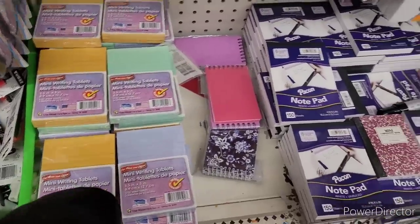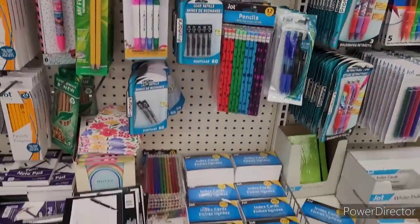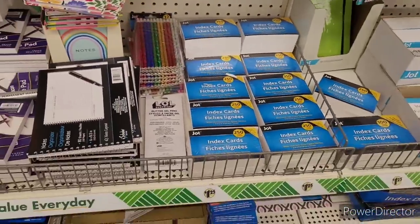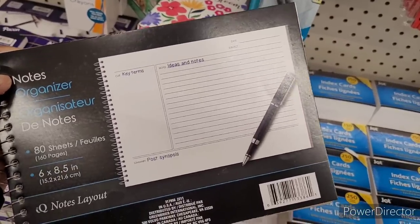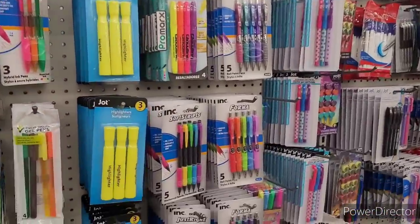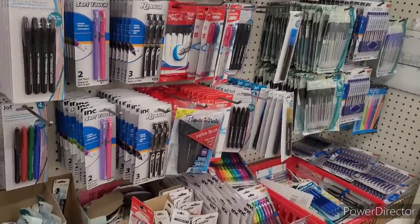Here's some mini writing tablets. Some more markers right here. You get 4. Some big pens. This is pretty. Live life in full bloom. This is notes organizer right here. 80 sheets. Index cards. More pens. And more markers. Well, highlighters. I've seen those. All right. Let's move on.